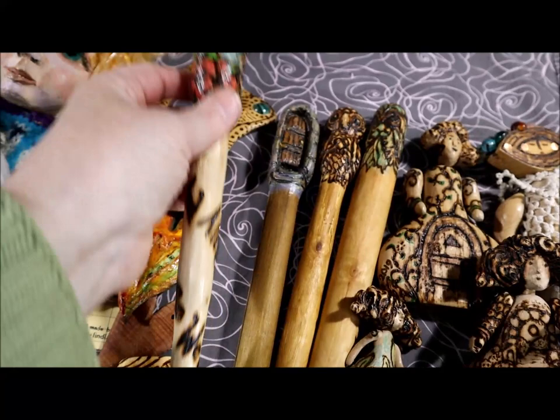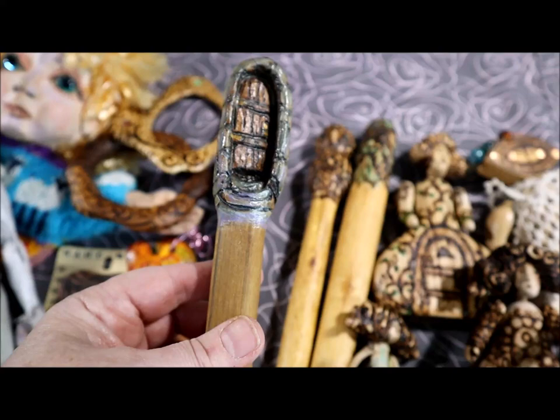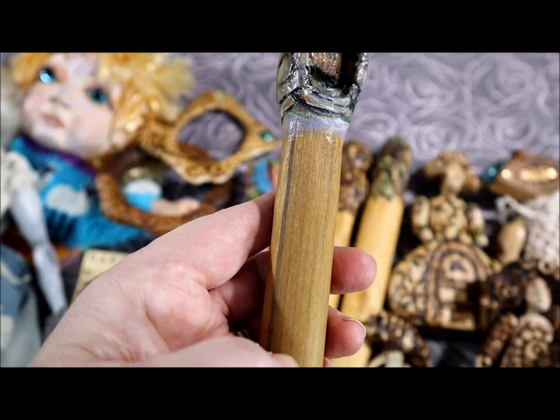Here's another fairy door crochet hook. Now, this one I carved, our son was given some pieces of dead pianos, and he asked me if I wanted some. And so I carved this hook from it, and I found it so interesting that the wood, which is like 100 years old, is green. So I thought that was interesting.